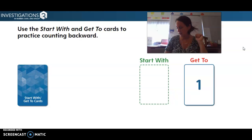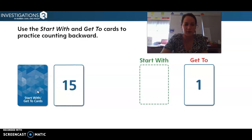What? So Start With, Get To. I turn over a card, and that's what I start with, and then I've got to get all the way down to one. So I'm going to be counting backwards. Okay? You guys ready? Let's see what our first card is.